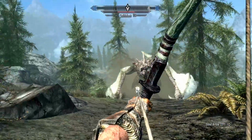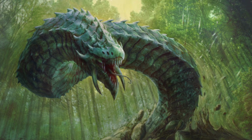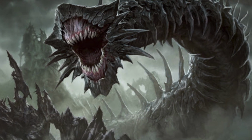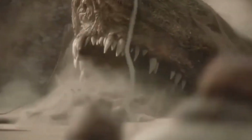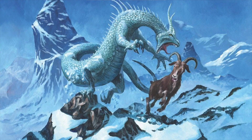Then we have the worm, which are dragons typically with no arms or legs or wings. Massive dragons burrowing through the land and earth. We look to Star Wars, where The Mandalorian recently showed us the Krayt dragon of Tatooine, again reinforcing our idea that worms are dragons, but not all dragons are worms. The lack of wings is an interesting point.